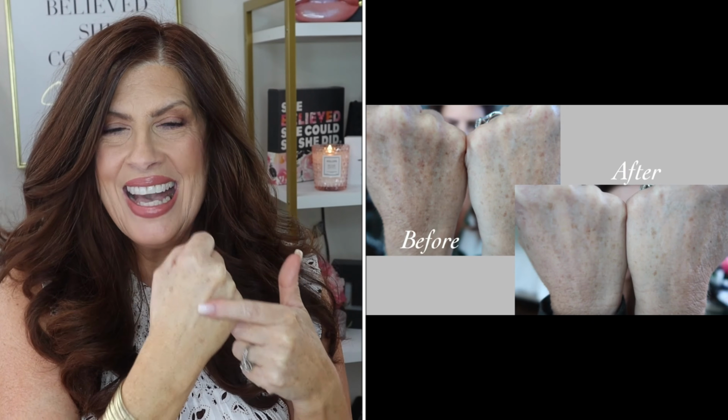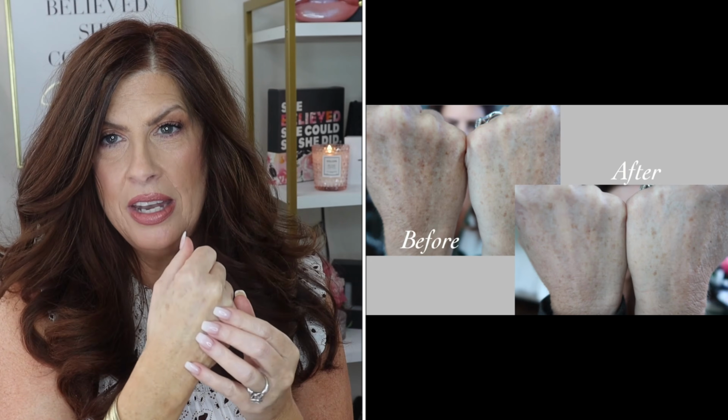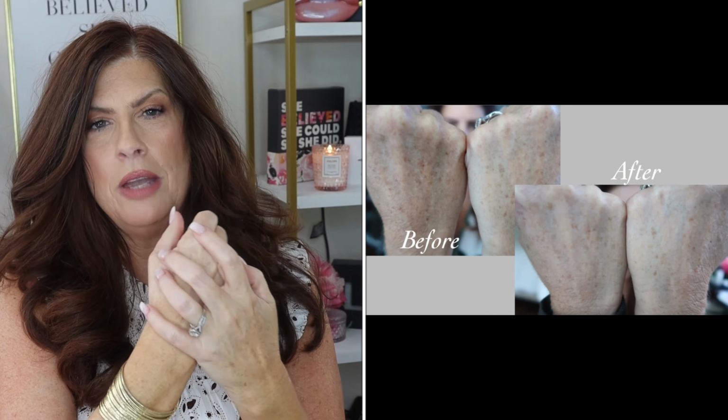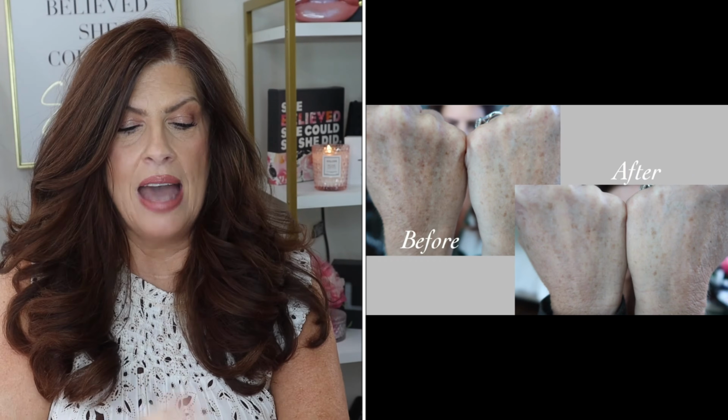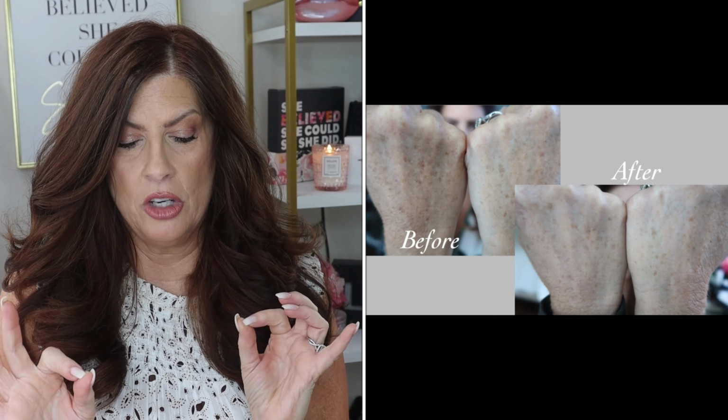Yes, we need the dryness to go away, but we also need, because the skin on our hands becomes very thin, and that hand cream has plumping agents, so you'll get that plump, and that is what we need. And let me tell you something, I've done before and afters on the hands, and it's remarkable what that hand cream can do.